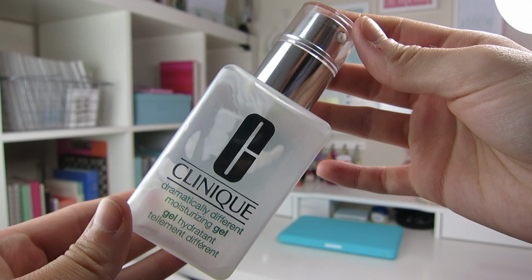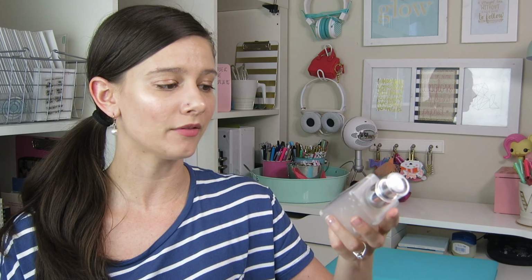I've been using this moisturizer forever, since high school, and I really like it. I prefer the Dramatically Different gel over the lotion just because my skin tends to be more on the oily side, and so the gel just feels a lot nicer. The lotion, I felt like it sat on top of my skin and it just didn't feel as nice. I've gone through countless bottles of these over the years, and I definitely will probably end up buying this again in the future.